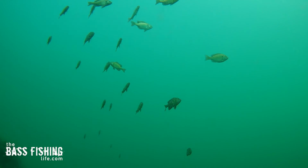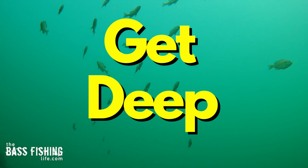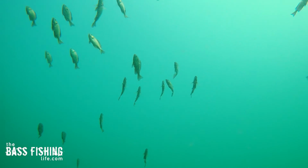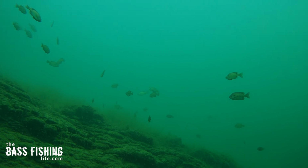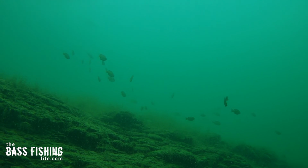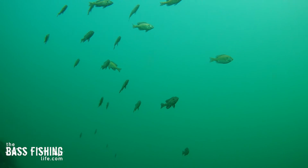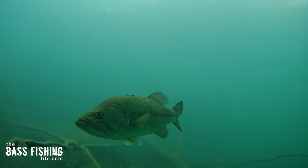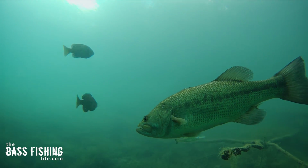And then they will also get pretty deep. I have filmed some massive schools of gills offshore in deep water. I'm talking that 25, 30, 35 foot range. But the really good thing is if you do happen to have a boat and electronics, these big schools are easy to pick up on your electronics. And anytime you see that, there's probably going to be some bass in that general area as well.